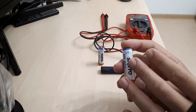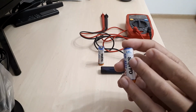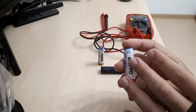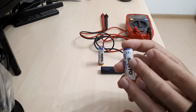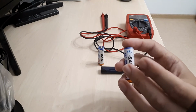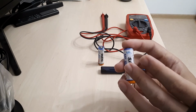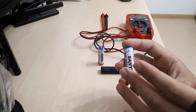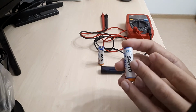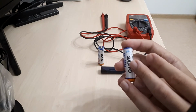Why does this amount of current matter? I have presented a previous video where, after so many years of evaluating batteries, I concluded that one of the best ways to rank them is regarding their chemistry. And since we cannot evaluate this directly, we have to rely on some value that we can measure easily. Of course, ideally, we would evaluate capacity by placing the battery and having a constant consumption until the battery is completely drained.